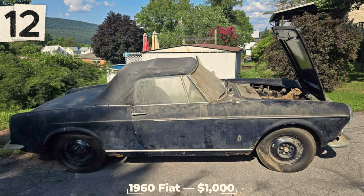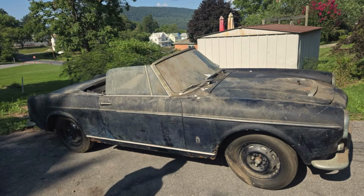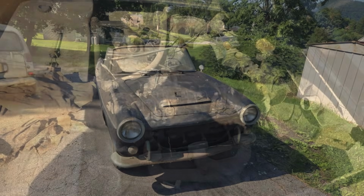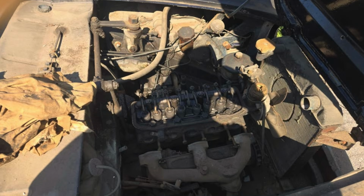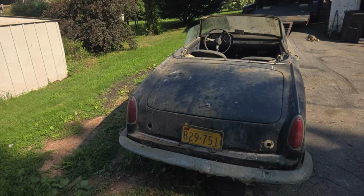Number 12. 1960 Fiat, $1,000, Marysville, Pennsylvania. Priced at $1,000 and located in Marysville, Pennsylvania, this 1960 Fiat is described as a genuine barn find project. The seller notes that it has had 2 owners and shows approximately 51,000 miles. The car will require a full restoration from front to back. It is also missing several parts, although the listing does not specify exactly which components are absent.